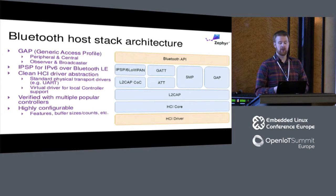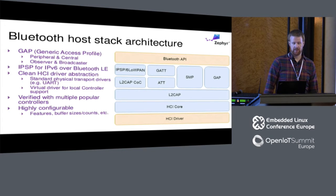The support when it comes to HCI is fairly complete and well tested. When we did the development of the stack in the early days, we were using a lot of our own controllers, founder laptops, and these USB dongles. So we've had quite a lot of different hardware references to verify that it works well against. And pretty much all aspects of the stack are configurable depending on what your needs are. So when you make a build, you're not going to have anything unnecessary there consuming memory.